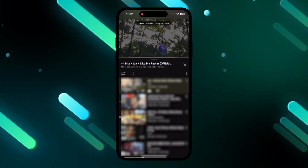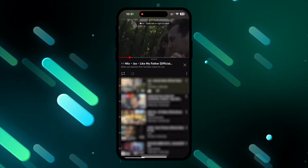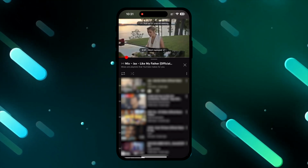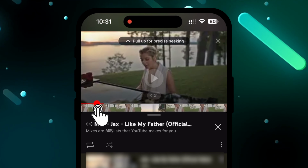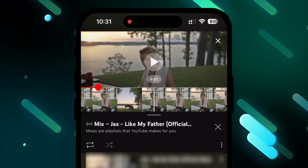Number 3. Larger previews. YouTube has just made it easier for people to seek the right spot with larger previews. Now press on the bar button, drag it up, and you can find any clip with a large thumbnail.